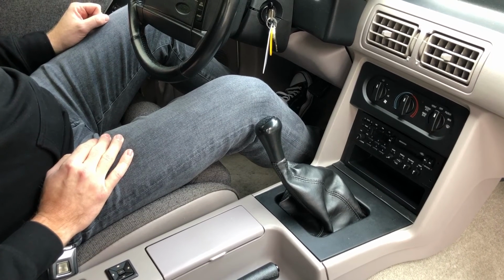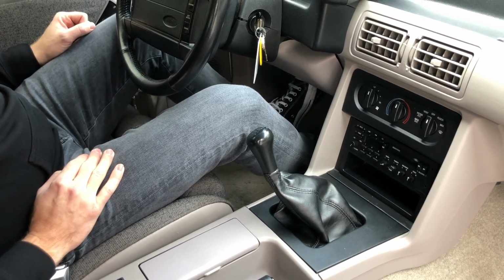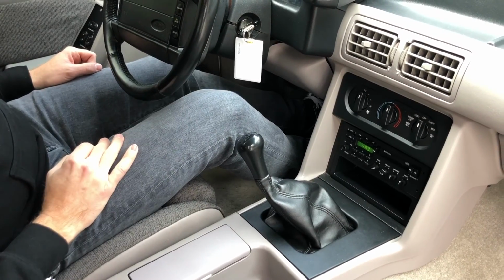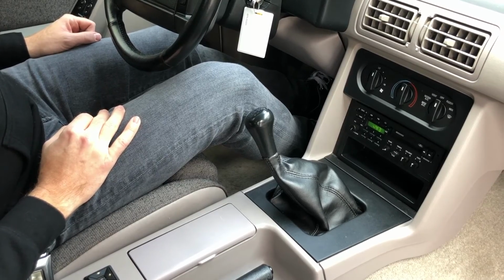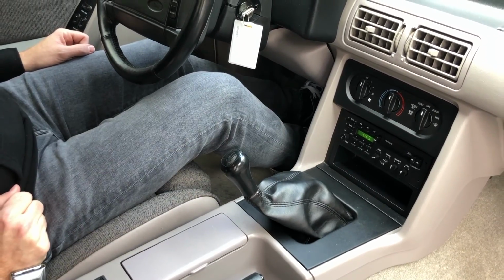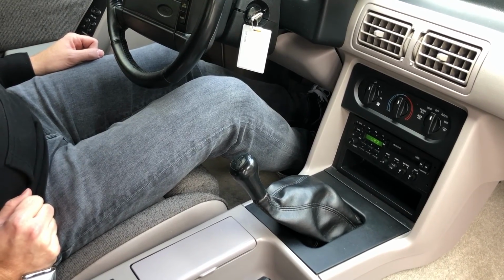The car is off. Your foot is not on the clutch. Okay, so go ahead and put your foot on the clutch and then start the car and keep your foot on the clutch. Now, go ahead and put it in reverse. Just go right in reverse. Yeah, so that means that the clutch is completely releasing and it's not spinning with the engine, which is what you want.